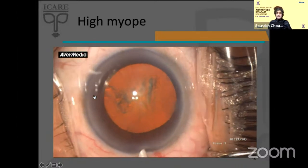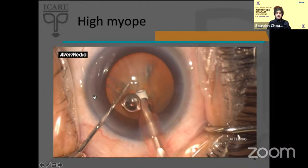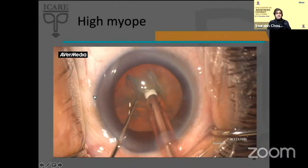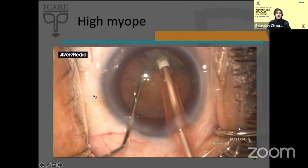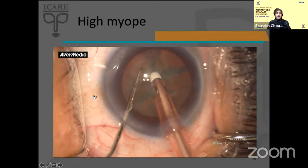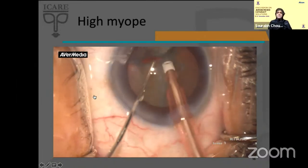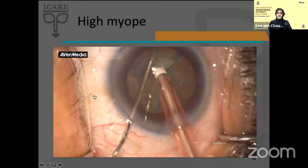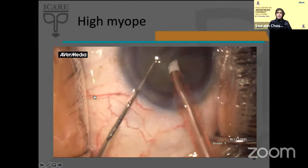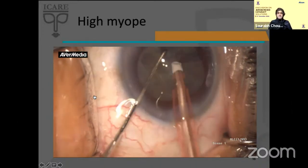So I've done the rhexis, I've done the hydro, I go in with the polymer tip, the new hybrid tip. I'm going to embed and start chopping. So that's the chop which comes in. It's a softer cataract again. I rotate it around, hold it, and start chopping again. So the problem with the balance tip at times was that in softer cataracts, it used to cheese wire. It used to just go through the cataract. And here, the whole problems which some surgeons used to face with the balance tip just goes away.